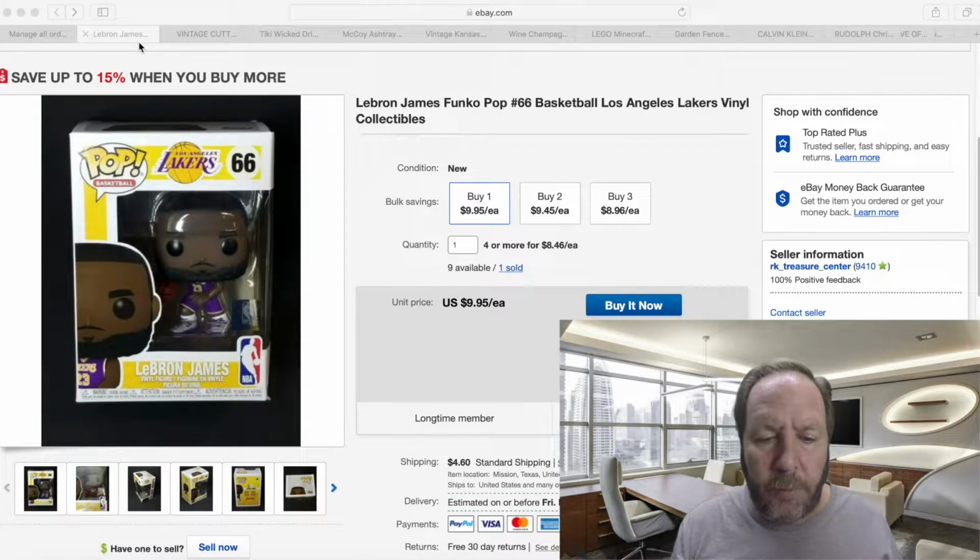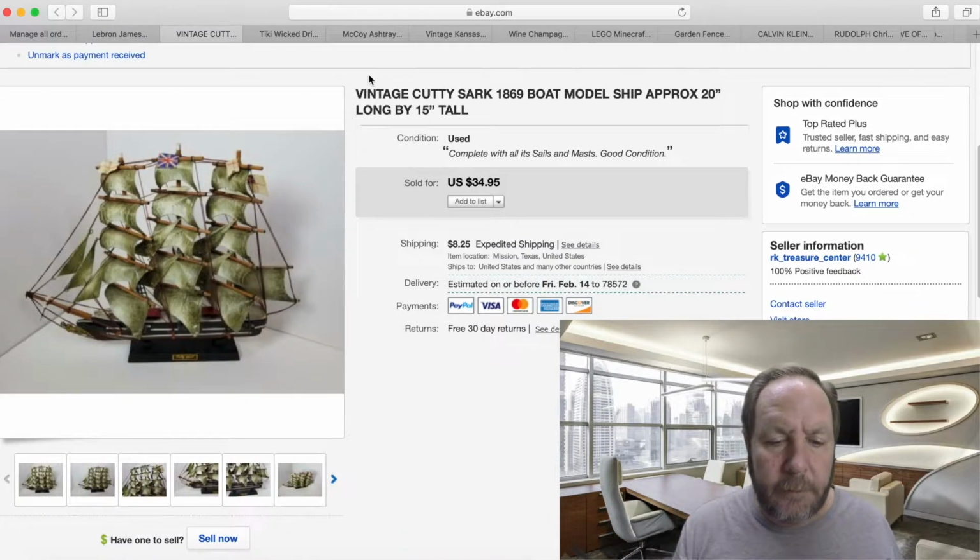So let's go ahead and jump right into this. The first one right here is this LeBron James Funko Pop number 66, but this sold for $9.95 and the buyer paid the shipping. Alright, so this was a flea market find. I paid $5 for it.